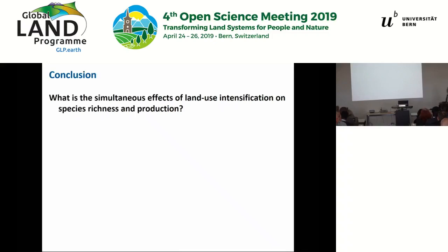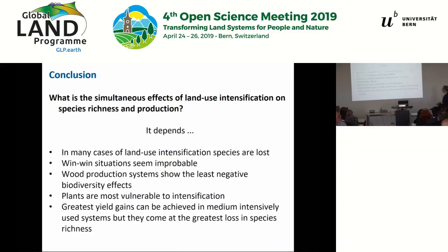So the initial question, what is the simultaneous effect of land use intensification on species richness and production? Well, of course, it's a boring, it depends answer. We find that in many cases, land use intensification leads to a loss of species. I think that's really important. This is really the major pattern. We don't find, for example, instances where we have a win-win, so an increase of both yields and richness caused by intensification. So that seems to be quite improbable, although it has been debated in the literature quite a lot.